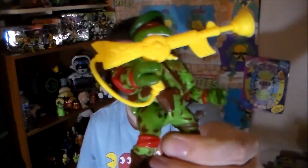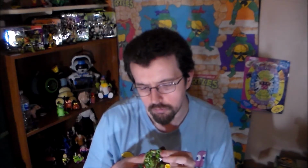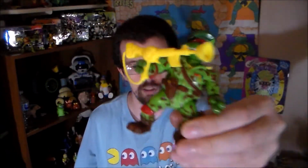So, with this figure, he's got like the Green Beret aesthetic going on. He's got camouflage painted over the majority of himself, which I think was actually a really good touch, that they were willing to go that extra mile for that. And I just realized that his legs are a little bit wobbly, which probably means that he's not long before his legs break. But I will proudly put him on display until that time comes.